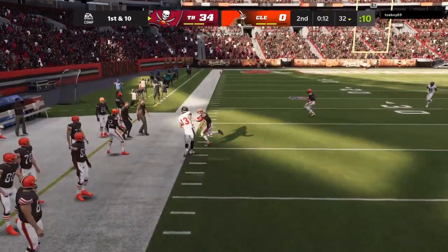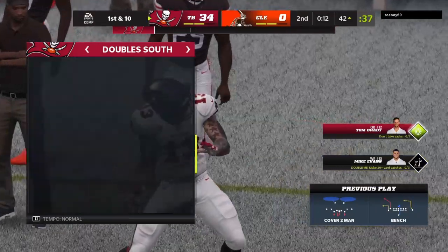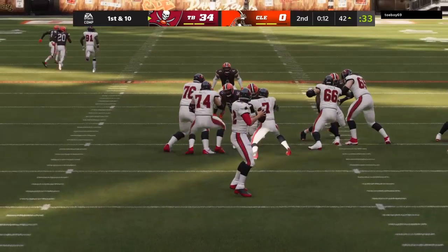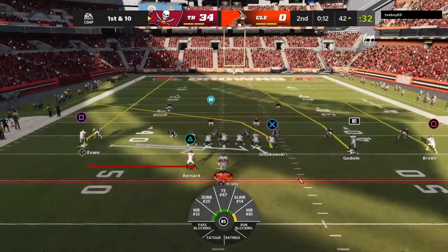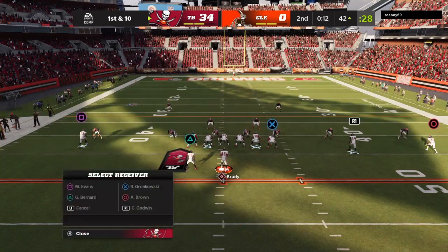Looking left side, and he's got a man. That's Evans. And he'll be out of bounds just shy of the 40. A really nice gain of 25 yards. Let's just call it what it is. This has been a flat-out struggle for this defense all game long. They've really had a hard time slowing them down.